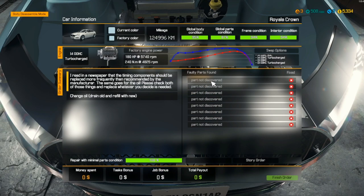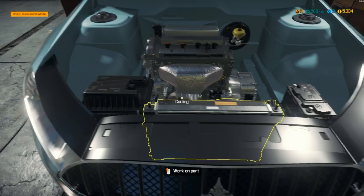Alright, oh my goodness. I read in the newspaper, this guy literally gave me no list on what I need to do to fix the car. So they said I've got to do the timing components, and the same goes for the oil. Please check both of those things. So it's going to be the oil and the timing components.